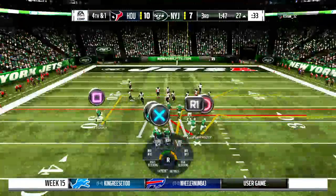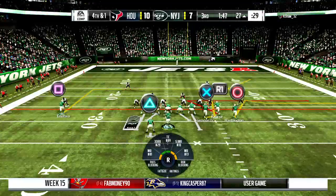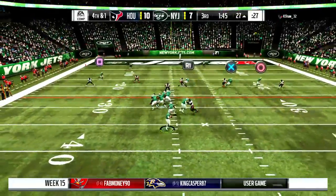Again, the offense will stay out there. They've converted once on this drive. What can they do here on 4th down? And here we go on 4th. Darnold.